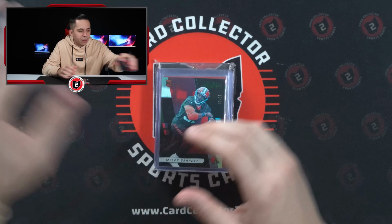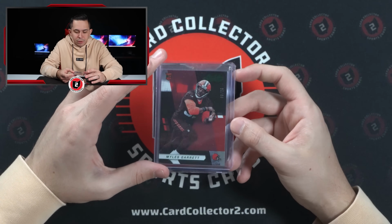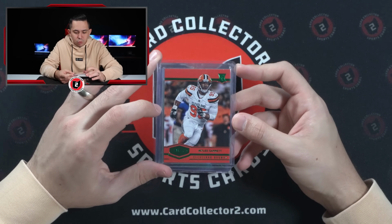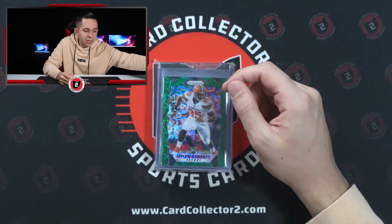So a couple different parallels there, nothing too crazy. An absolute green numbered 9 of 25. Another rookie out of 25. This one's plates and patches numbered 11 of 25. Again, 2017 plates and patches.